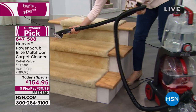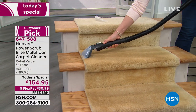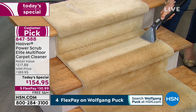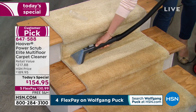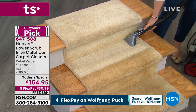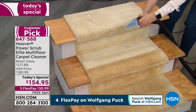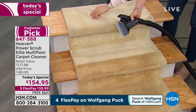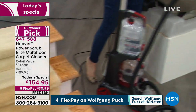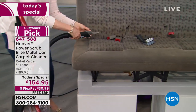You're going to take it to the stairs. I'm so glad, because so many customers are saying, can I use this on my stairs? You absolutely can. Watch that baby go. And look at that, because those are high traffic areas. You know what areas in your home are really dirty, really grimy. We had an especially tough winter, Julie. So it's nice to know that whatever we tracked in, whatever mud, salts, chemicals, whatever the dog or the cat tracked in, it's all going away with your brand new Hoover.